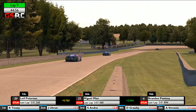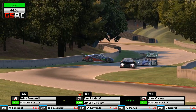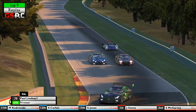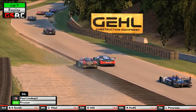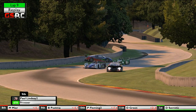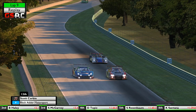Oh, big contact in the back between Paul Lindsay and Brian Bennett. Brian Bennett's in the concrete hard. That all happens right in front of Scott Corbin and Steve Jones. That Brian Bennett is now missing most of the front end on that Audi after that concrete. Corbin almost had to park the car as cars kept swerving in front of him. Yeah, good piece of driving by him.